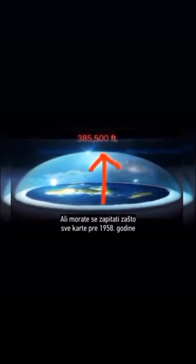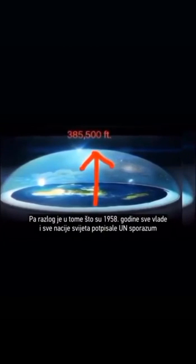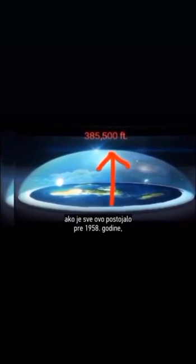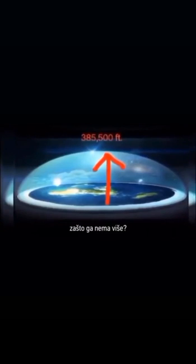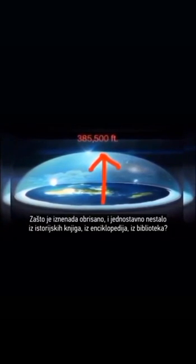But what you've got to ask yourself is, why do all the maps before 1958 show a flat Earth? All governments and all nations of the world signed the UN treaty to ban all civilians from going to the Antarctica, and NASA came in and erased everything, just like they're erasing everything today. So again, ask yourself, if all this existed before 1958, why doesn't it exist now? How come it all of a sudden was erased and just disappeared out of your history books, out of your encyclopedia?